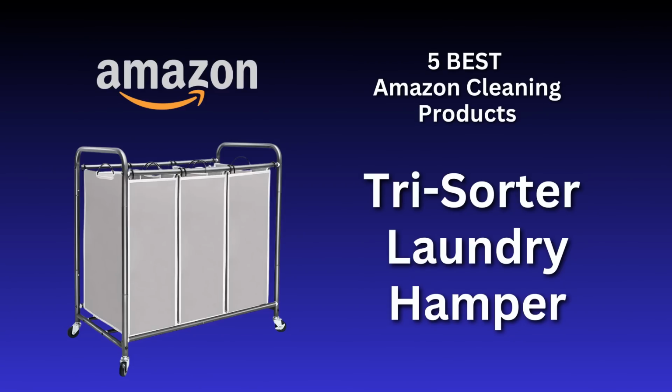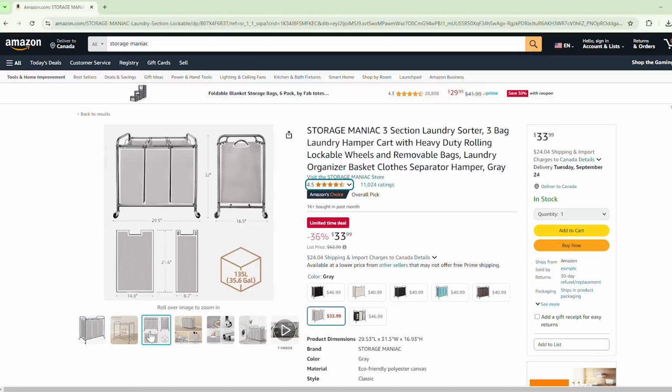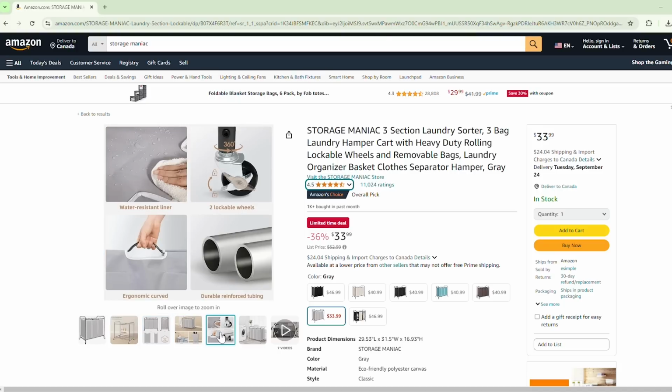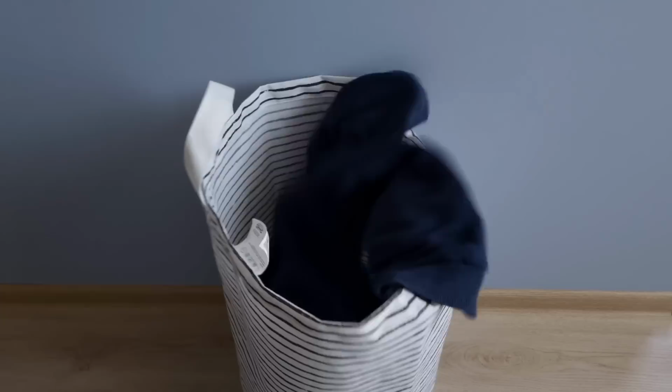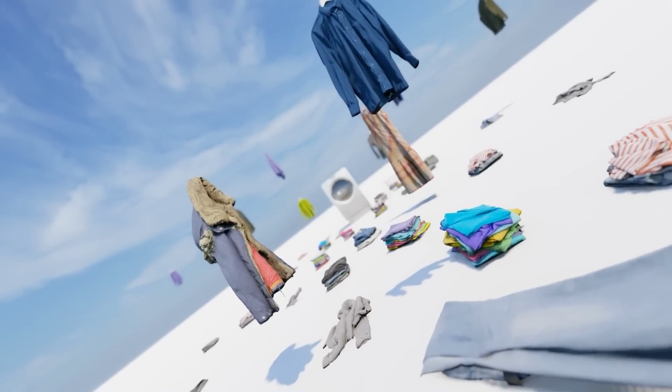So first up is a tri-sorter laundry hamper. Now, the one I have in my closet is probably at this point 7 or 8 years old, and I'll be honest, it's showing signs of age, but that's okay because it's still working. And that's a great thing, because when you buy something once and you buy a good quality version of it, it's gonna last you for a long time. And what I really love about a laundry tri-sorter is that it is designed specifically to ease your laundry day. So rather than you just taking all your laundry and dumping it into a central hamper, you have to do the sorting work in advance.